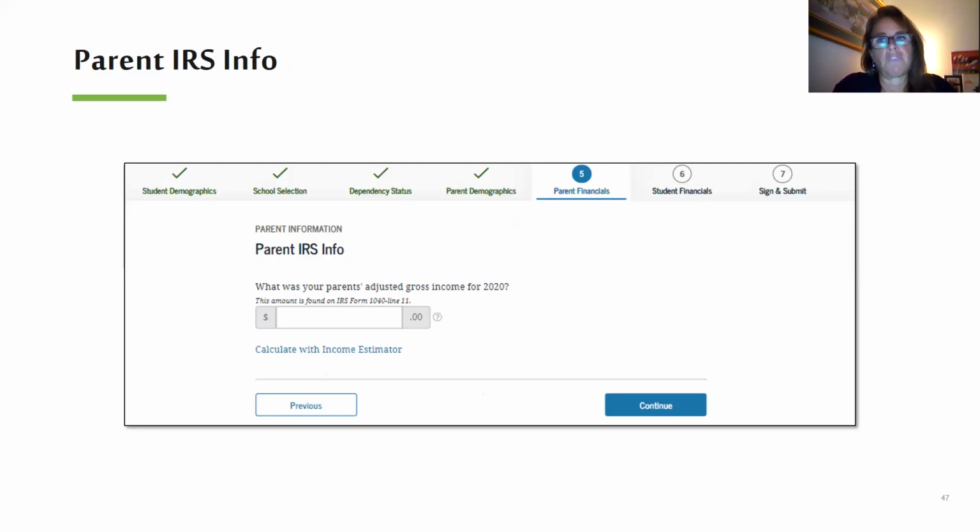So if you choose not to use the IRS's data retrieval tool, this is where you're going to actually enter in your tax information manually. If you look at the bottom, right before the box, it says the amount, because they want to know your adjusted gross income for 2020. And it says the amount is found on the IRS form 1040, and it tells you even what line to look at. So it's very easy to data entry all this yourself. That's where you would put in your adjusted gross income.